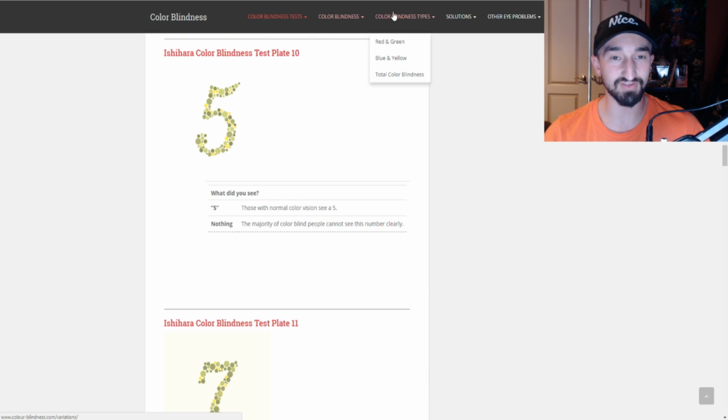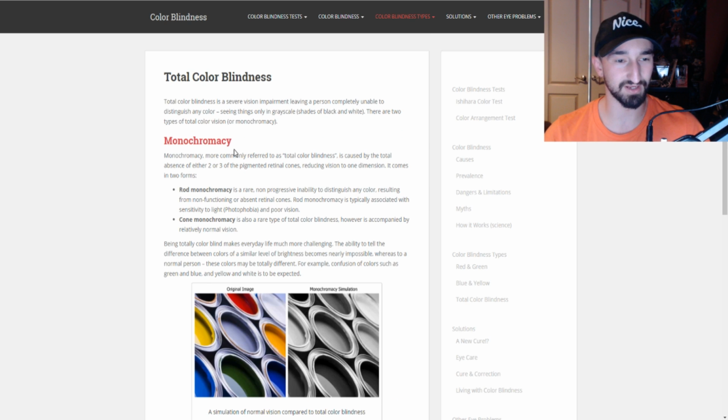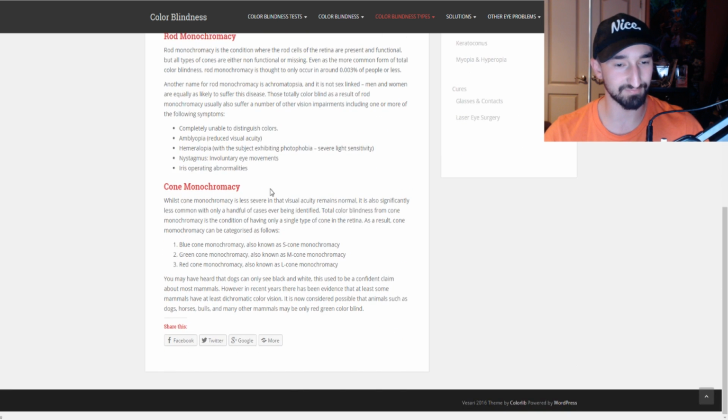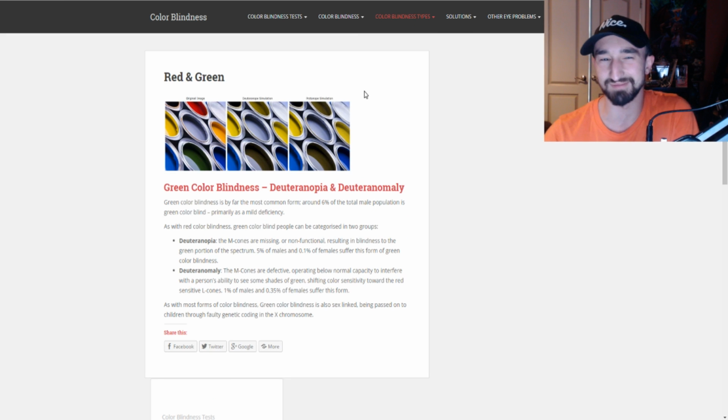Okay, so what's this? Let's see. It says color blindness types. Total color blindness. Let's see what they say about that, because I am curious. Monochromacy is a rare, non-progressive inability to distinguish any color. It's also a rare type of color blindness, however, it is accompanied by relatively normal vision. Okay, well, I can see the colors in there, so I don't have that either. So that's why it's confusing, because it was telling me some of them had total color blindness. I'm definitely not.